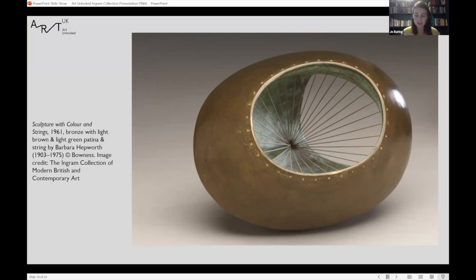So at the outset of the Second World War, Hepworth moved to St. Ives with her husband and fellow artist Ben Nicholson. Limited artist materials and space restricted Hepworth to small-scale sculptures. And you can see, it doesn't have the measurements on here, but this is quite small. It's held in your hands.